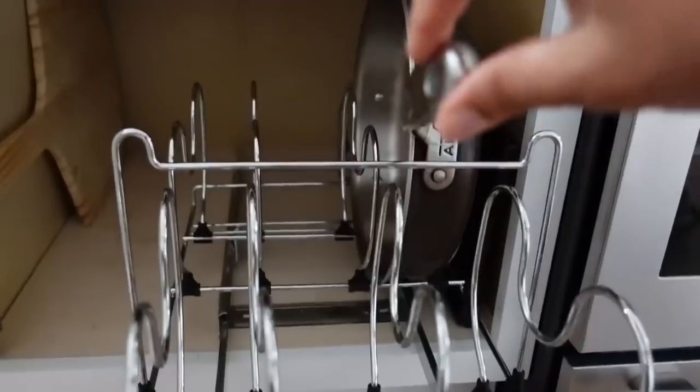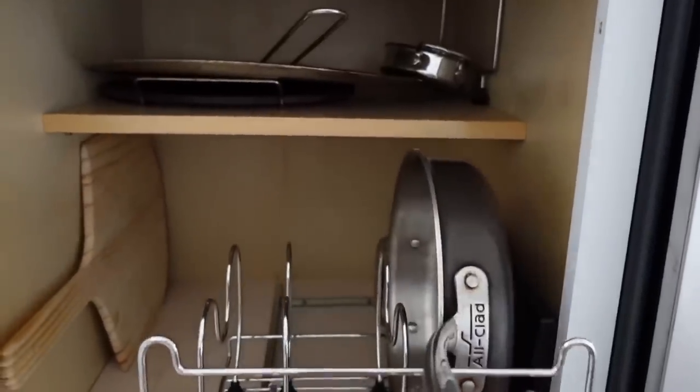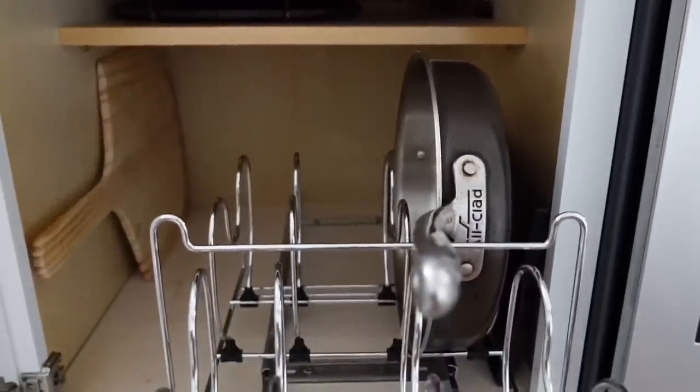Yes, I was totally confused about how pans were supposed to go in here, but I figured it out. They're supposed to go like this. So I just have to move this shelf up one, and I think we'll be golden. I'm very excited.